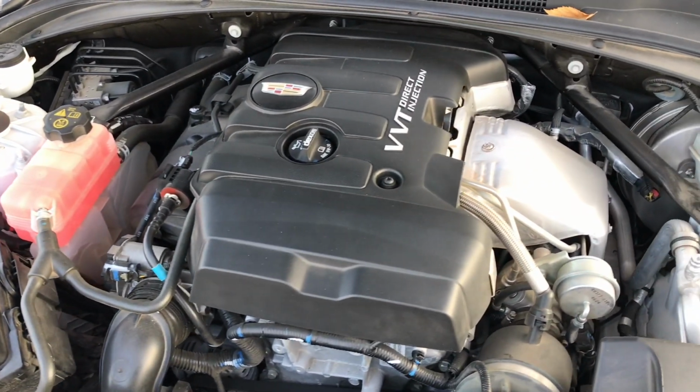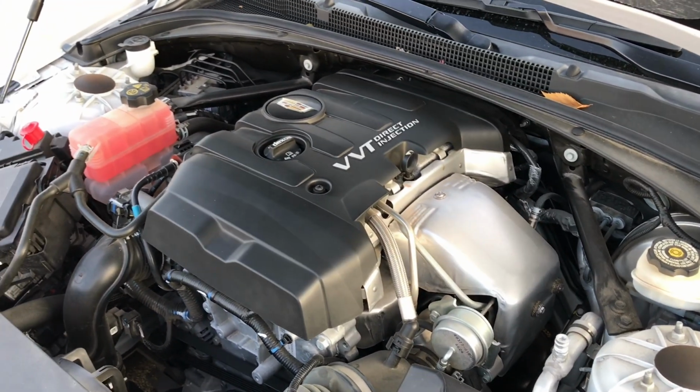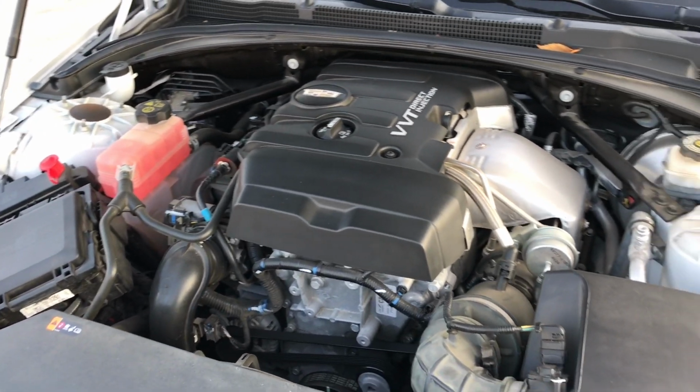So the engine on this car is a 2.0 liter turbo direct injection, making 275 horsepower and 295 pound-feet of torque.